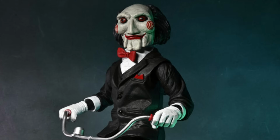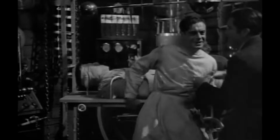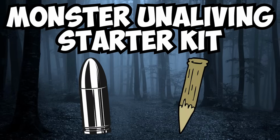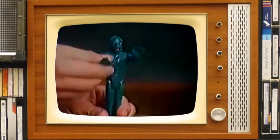Have you ever wondered how your favorite nightmare-inducing action figures came to life? It's alive! Well, grab some silver bullets and wooden stakes, because today we're about to unearth the spine-chilling history of horror action figures that'll make your innermost monster howl with delight.